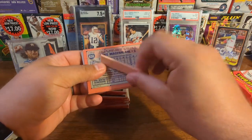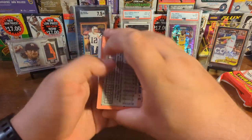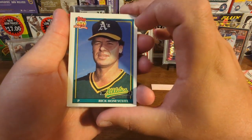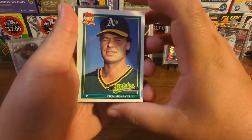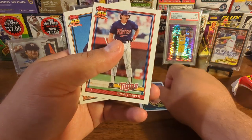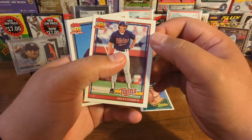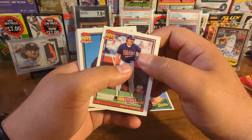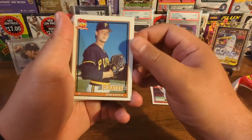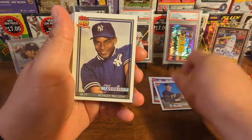There it is. Ready? Look, it just comes right off, and yeah, exactly how gum should sound. So, we're just going to flip that around, and who do we got here? Rick Honeycutt. Not too shabby. Apparently, there was a Doug Drabek. Oh, Brian Harper. With the inner border, it's supposed to be black because he's a pitcher for the Pirates, but instead it's white. That might actually just be a printing error rather than an actual error. But who knows? Someone paid a lot of money for that card.